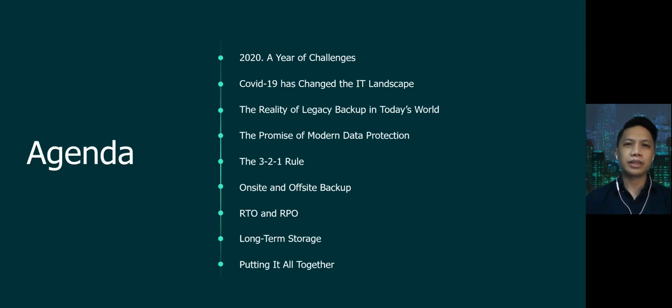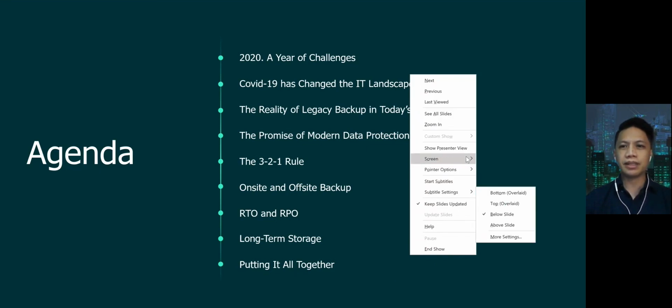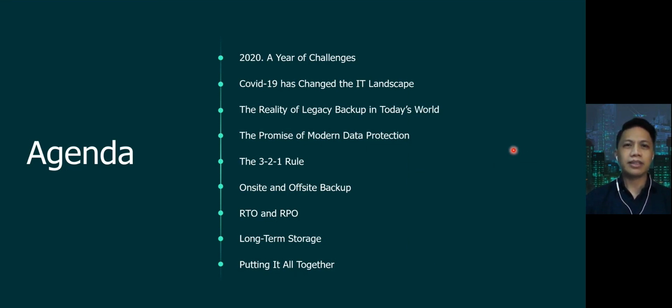As you can see, we are going to talk about the challenges that we have encountered for the past year, and how COVID has affected the IT landscape specifically, and how the legacy backup solutions are coping with today's environment, and how we are going to protect your modern data. We are going to talk also about the 3-2-1 rule, the on-site and off-site backup. We are going to talk about what RTO and RPO are. We are going to talk about long-term storage, and a summary to recap everything.